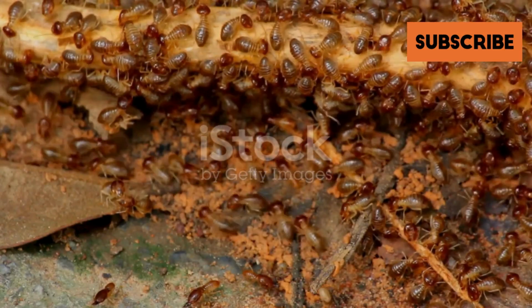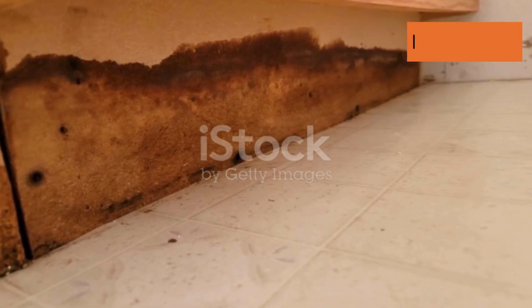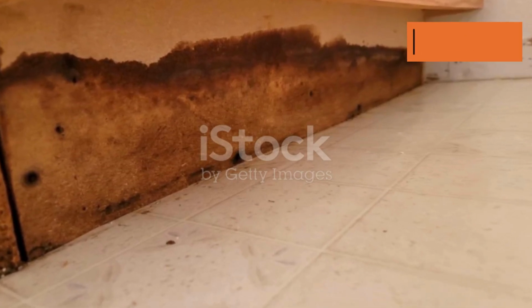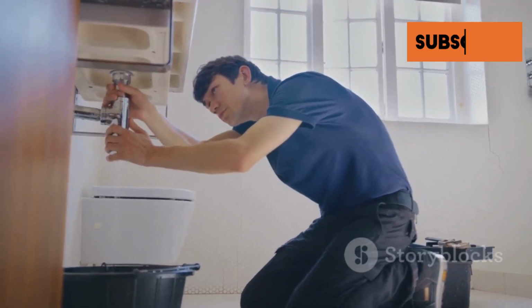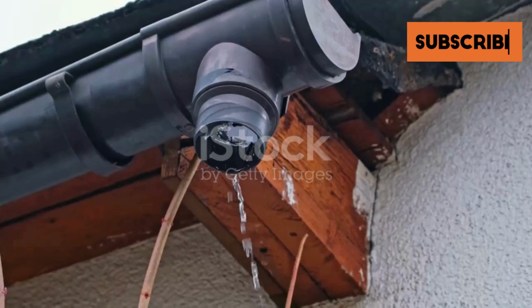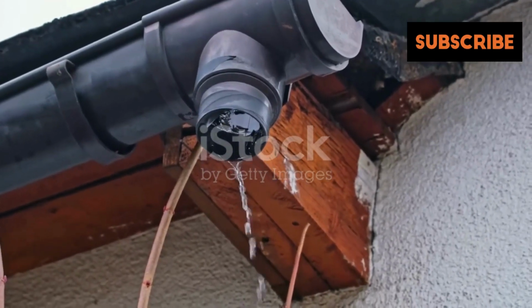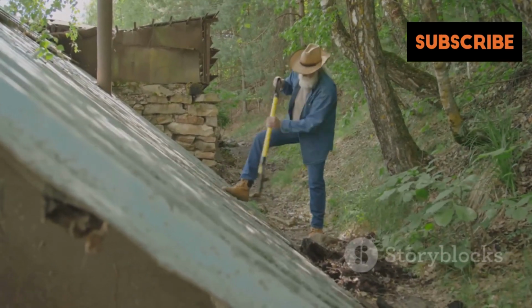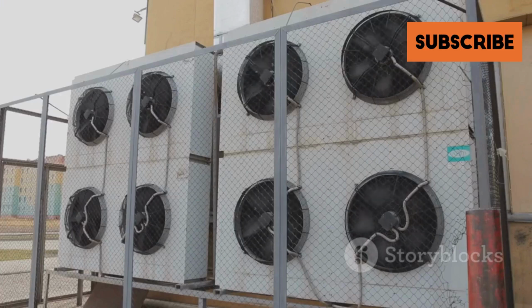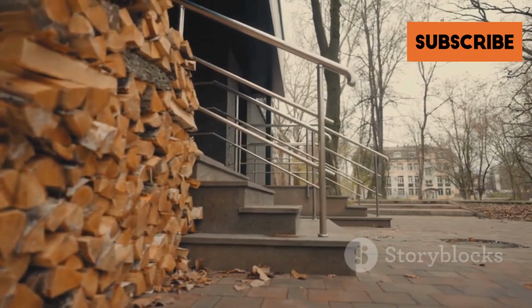First thing, termites love moisture, so keeping your wood flooring and the area around your foundation as dry as possible is crucial. Fix any leaky pipes, faucets, or AC units immediately. Ensure your gutters and downspouts are clear and directing water away from your foundation. Grade the soil around your house so it slopes away, preventing water from pooling. Good ventilation in crawl spaces and basements is also key to reducing humidity.